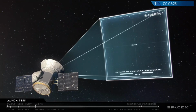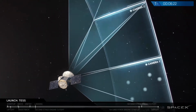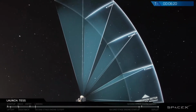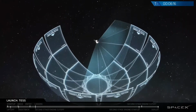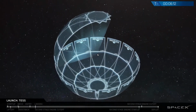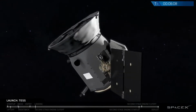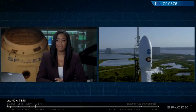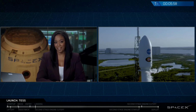It does this by looking for a phenomenon known as a transit. This is where a planet passes in front of its host star, causing a periodic dip in that star's brightness. This allows scientists to assess the size, mass, atmospheric composition, and structure of those planets. And this is particularly exciting to astrophysicists and astrobiologists because some of those planets may fall into what is referred to as the habitable zone. That means it might have the right conditions to sustain liquid water and potentially support life.